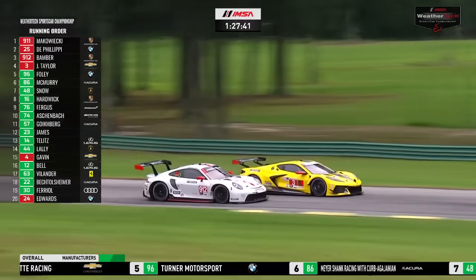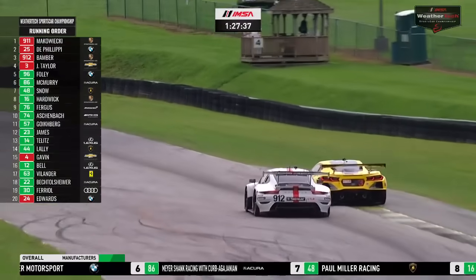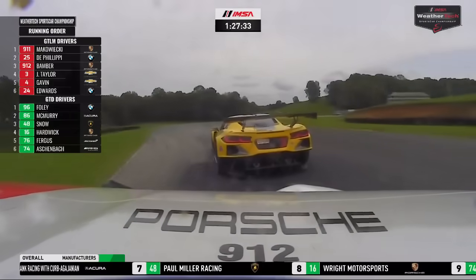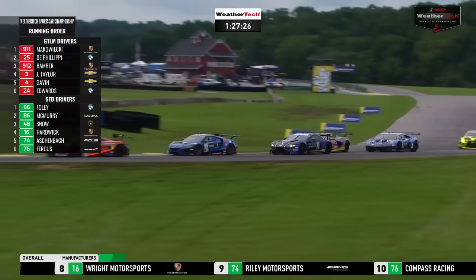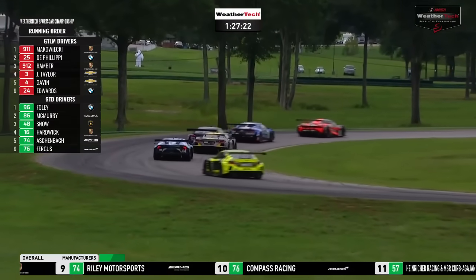Sorry, Jeremy. Sorry to interrupt there. Side by side, Jordan Taylor and Earl Bamber, and I think the yellow Corvette is going to prevail at turn 3. Looks for the cut back on the inside, the Kiwi, but can't get it done. The New Zealander now looking at the back then of that bright yellow Jordan Taylor Corvette Racing C8R.